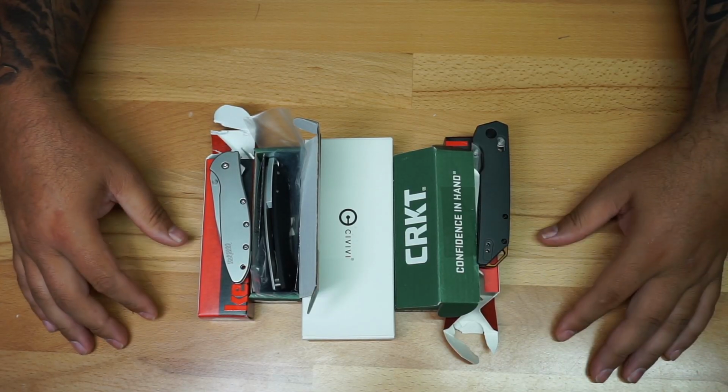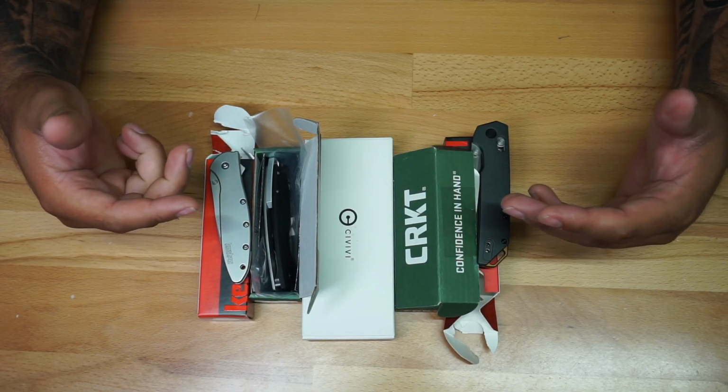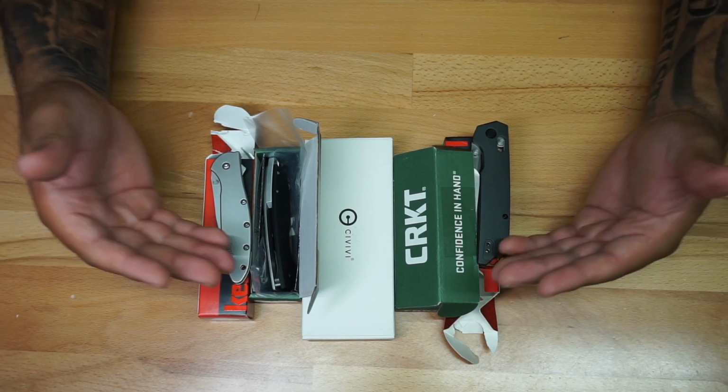So we're gonna have some fun and look at 5 different knives that I got here. It doesn't mean that this is the best knife or you have to get one of these or anything. It's just 5 knives that I'm having here, 5 different choices for everyday carry. And it may be something here that you may like, or maybe something here that you don't. Share your comments down below.